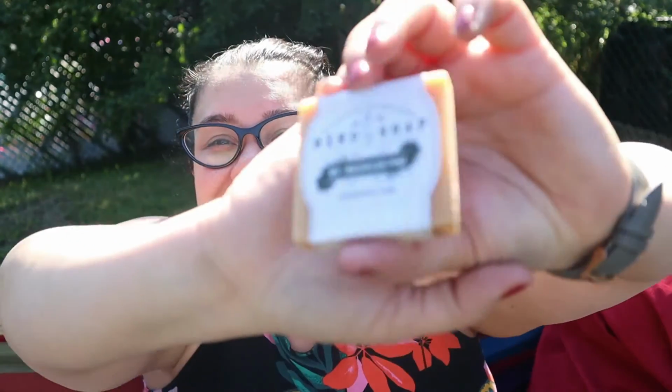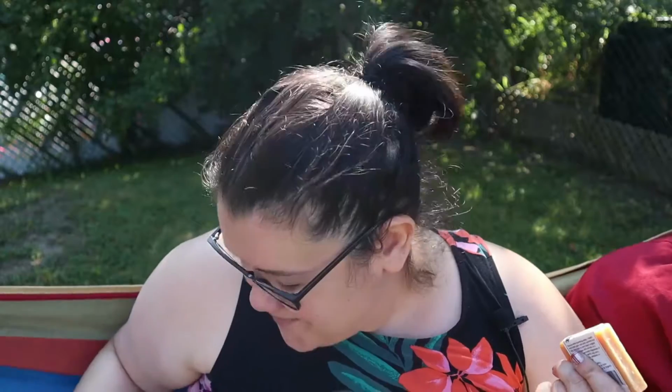So I'm looking forward to using this, and I'm really enjoying this, because now you know exactly what Rachel smelled, so that's quite fun. So far it's a 10 out of 10 for this box for me. I'll go back to reading.